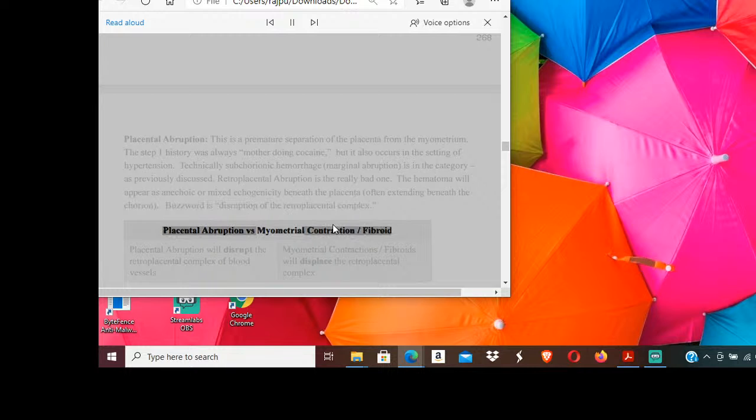Placental abruption versus myometrial contraction or fibroid. Placental abruption will disrupt the retroplacental complex of vessels. Myometrial contractions or fibroids will displace the retroplacental complex of vessels.